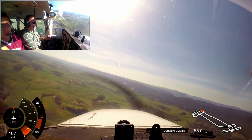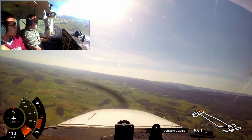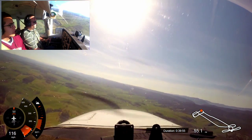New River by traffic, Cessna 5A Golf, turning downwind, runway 6, New River by traffic.